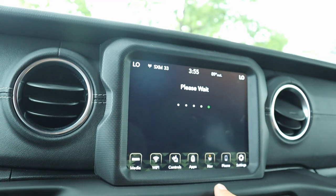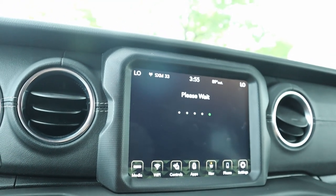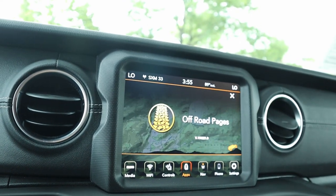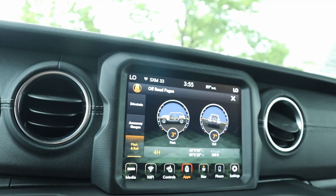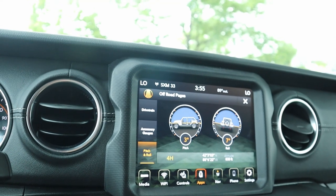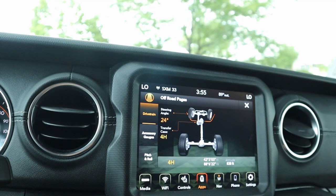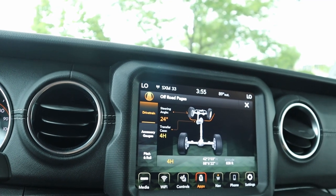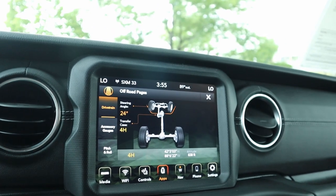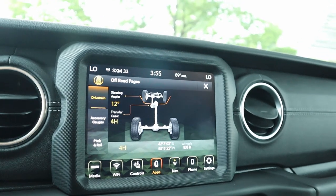Off-road pages. Let's see what that is. Please wait. We're waiting. Okay, so off-road pages. Oh wow, it has that here. That is awesome. So drivetrain, so this will tell you now we have it in four-wheel drive high. The steering angle is at 24%, so we have the steering. That's changing as I move the steering wheel.